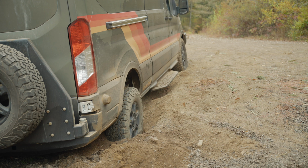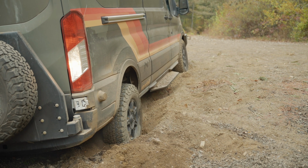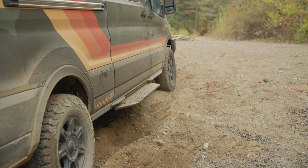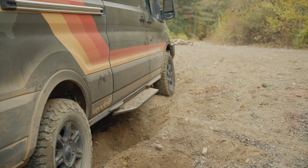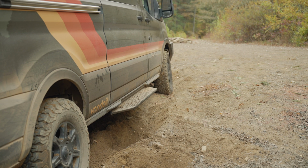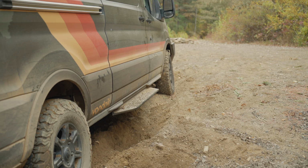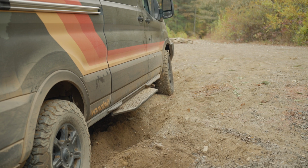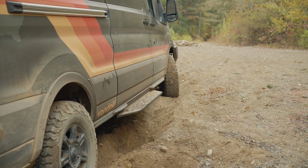All right, roll it back gently, about 7 to 8 inches. All right, good job. You're up off the sand. You can make a mild adjustment in line. I'd go driver's side about a quarter turn. Keep it as straight as possible though. There you go.